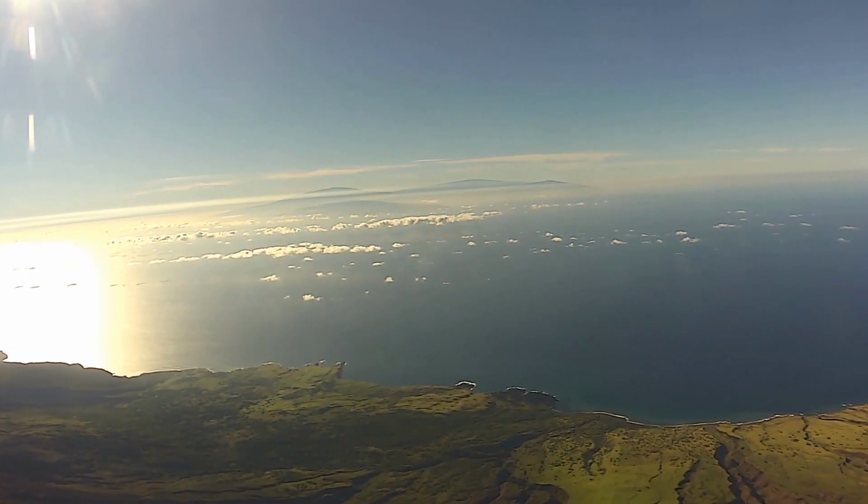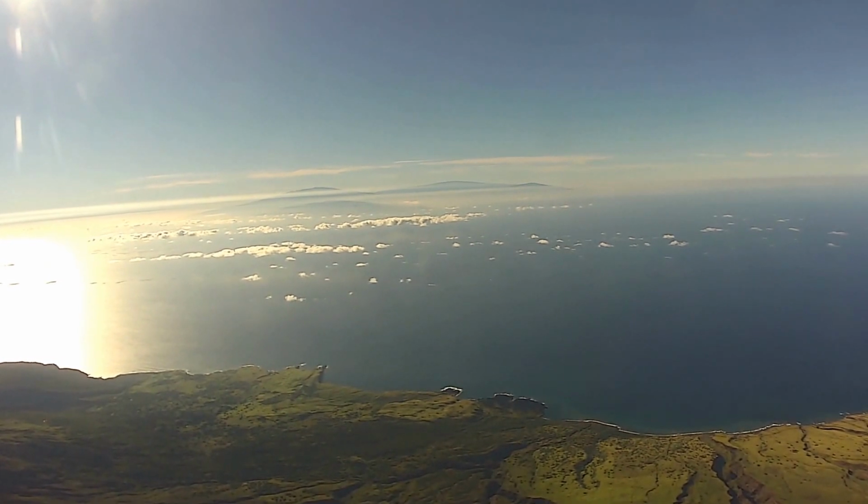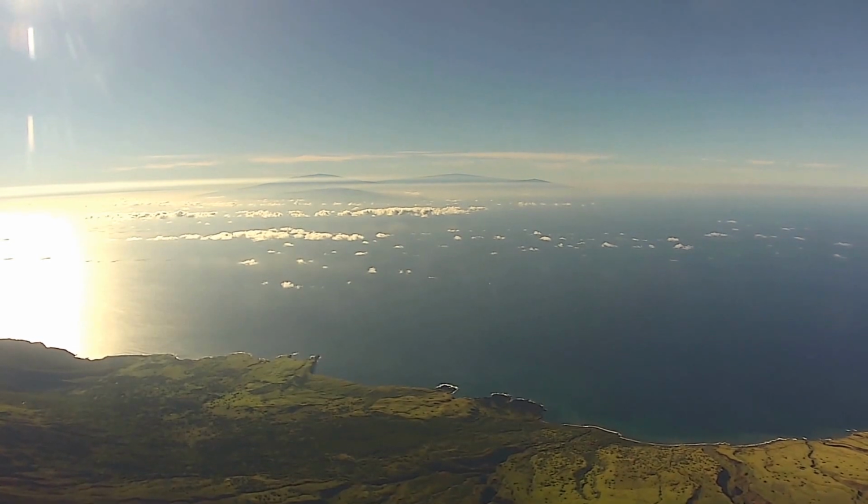One on the far right is called Hualalai, which is about 8,000 feet, just inland from the town of Kailua-Kona on the west side of the island. The tallest one you see in front of Mauna Kea there straight ahead is called Kohala, about 4,000 feet.